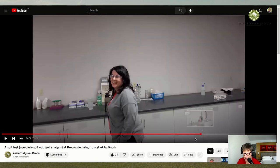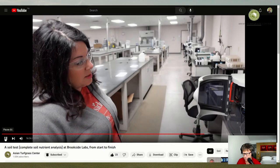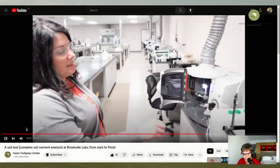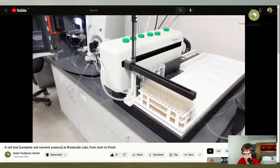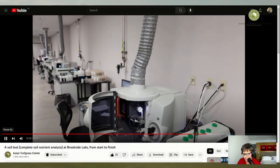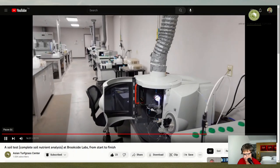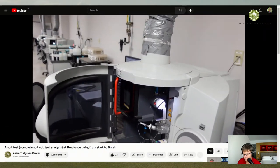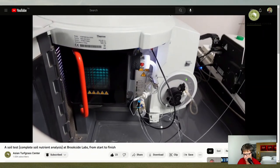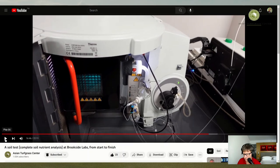So I think this is an instrumentation room. Yeah, here we go. So what happens with these instruments, the auto sampler will head into the designated sample. It'll pull up the allotted amount and inject it into the ICP. It'll come through the spread valve up into the tip where it's like a nebulizer, it turns it into a mist and pulls it up through the elbow and into the torch. So that's the ICP machine.